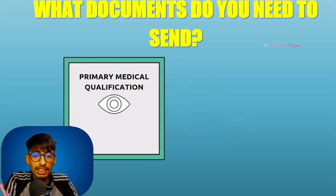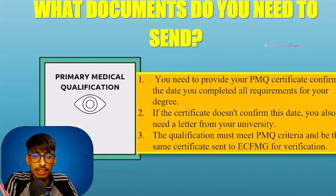The second document is your primary medical qualification. So when you send your primary medical qualification, there are a couple of things that you need to know. The first thing is your primary medical qualification must contain the date of completion of your medical degree. So by chance, if your PMQ does not contain the date of completion, you might provide them a letter from your university, and the primary medical qualification must meet the criteria of the GMC.